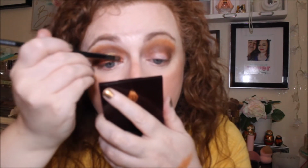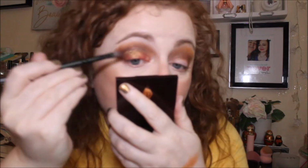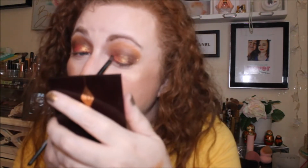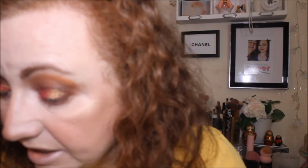Just building it up to the right amount of pigment I want. It's like a peach, but with gold glitters running through it. I don't want to put too much on, because then it will go chunky. Yeah, that is so pretty. Just need to blend out a little bit now.